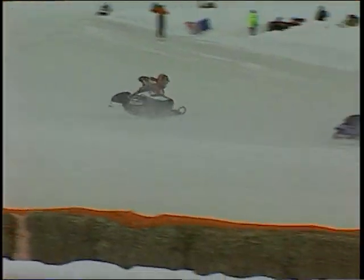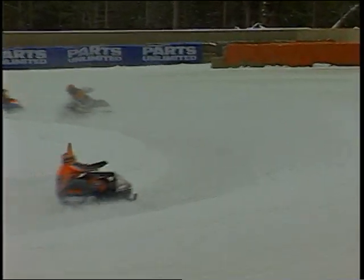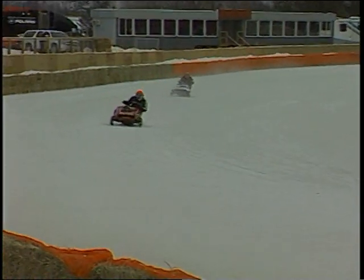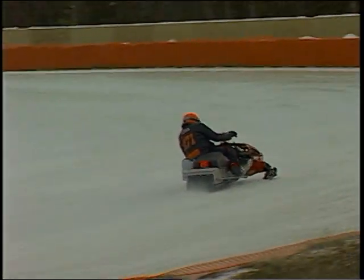This will turn out to be a day to remember for Central Wisconsin driver Elvis Stull on the number 171 machine. He'll take the win in not one, but two vintage 440 Supermod finals, one of the leaders in the fast-growing world of vintage snowmobile racing.